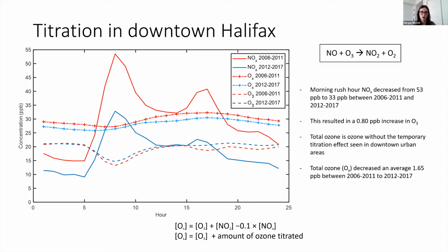But between these 2 time periods, 2006 to 2011 and 2012 to 2017, we've had a decrease of 20 parts per billion of NOx from this morning rush hour, and that's due to our emissions decreases. This resulted in a small increase in ozone. So we're decreasing the dominant precursor, but we have an increase in ozone. And this happens in a lot of urban areas that are heavily saturated by NOx. This has happened all over the world, where we see decreases in NOx, but we're actually seeing a rebounding effect in the ozone because it's not being titrated as much anymore.